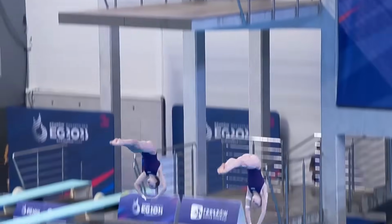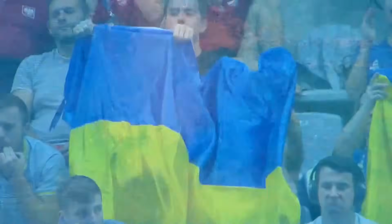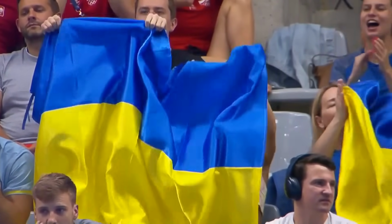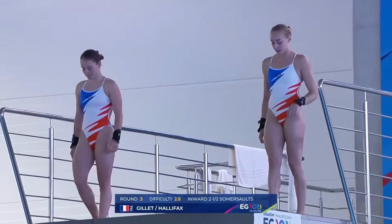You see here, Xenia comes out of the pike position earlier before Sofia, but other than that, it was very well executed individually and in synchro. They're gonna get ahead of Great Britain and Italy. Inter plays just 3 points behind Spain. A very good job by the Ukrainians.